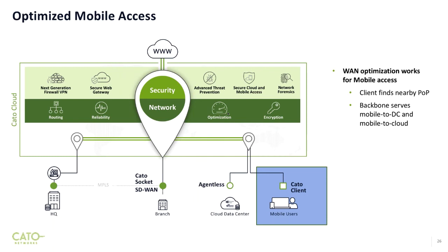This is the benefit of using an architecture that was designed to accommodate, as I mentioned earlier, all these different edges, physical locations, data center, cloud infrastructure, mobile users, using a single, very well thought out architecture, and not thinking about these different elements as bolt-ons or as an afterthought.